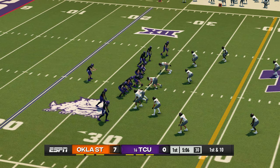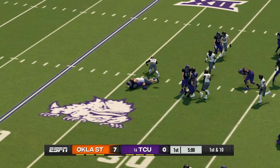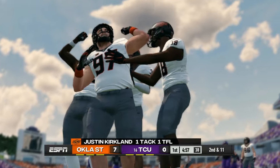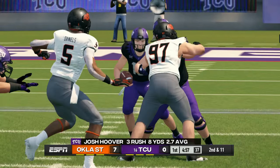Five wide. They'll bring him down for a loss on the play. That play was over before it got started. That was just a case of the offensive line getting beat at the snap of the ball.